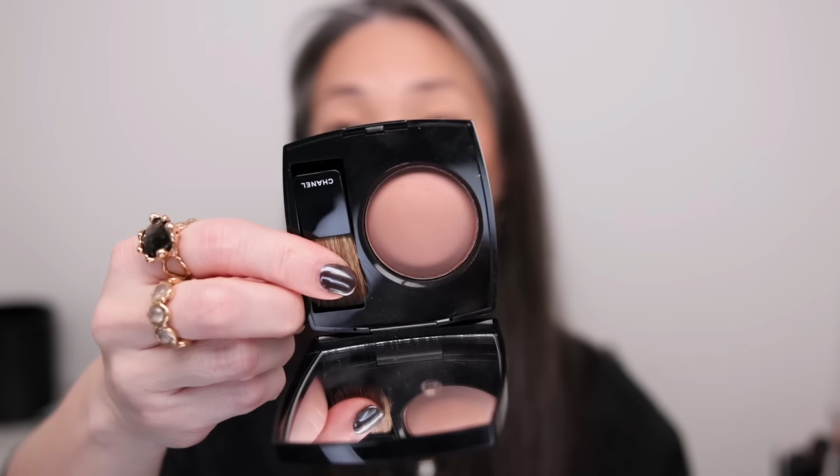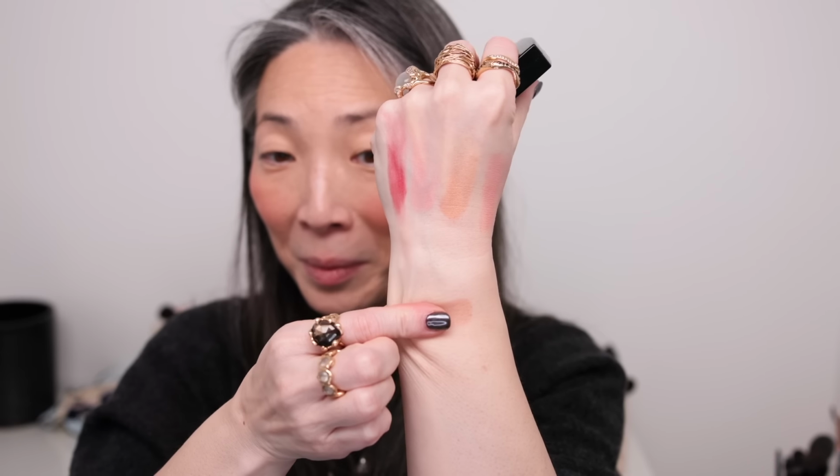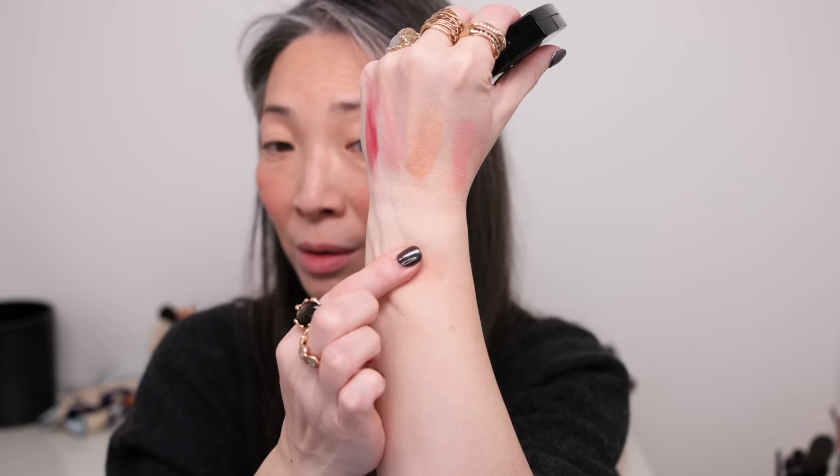This is from their old formula. This is in the shade Golden Sun, which is my all-time favorite. This is definitely a shade you are going to have to rip out of my dead cold hands. But there is Golden Sun. It's the most perfect nude.